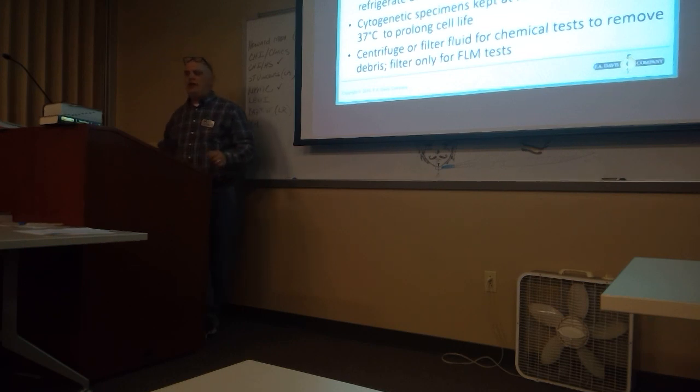You want to perform all handling procedures immediately and deliver to the lab promptly. Again, you guys probably would not be in on this about delivering it to the lab, but you need to at least have kind of a history about it. If they are doing fetal lung maturity tests, you want to put the specimen on ice, refrigerate it or freeze it up to 72 hours if needed. If they are doing cytogenetic testing, the specimens are to be kept at room temperature.